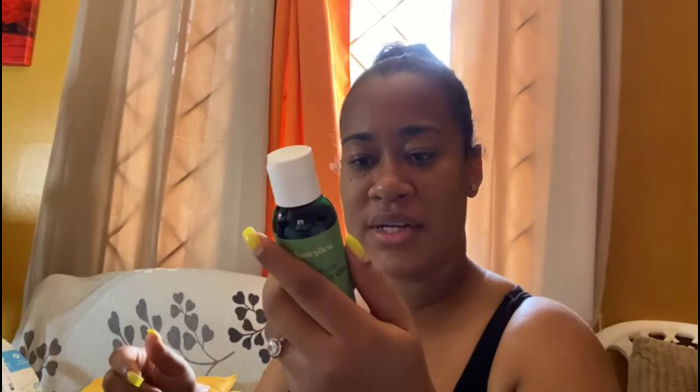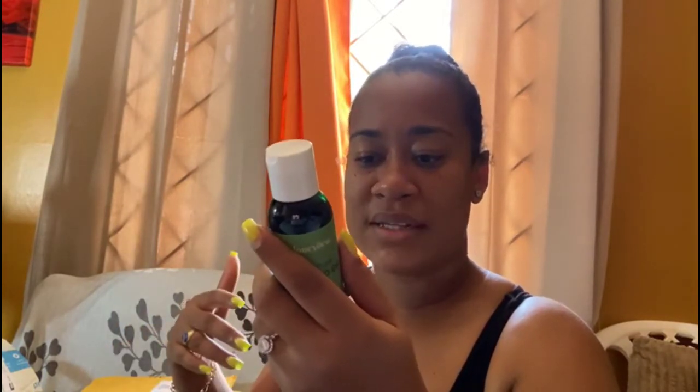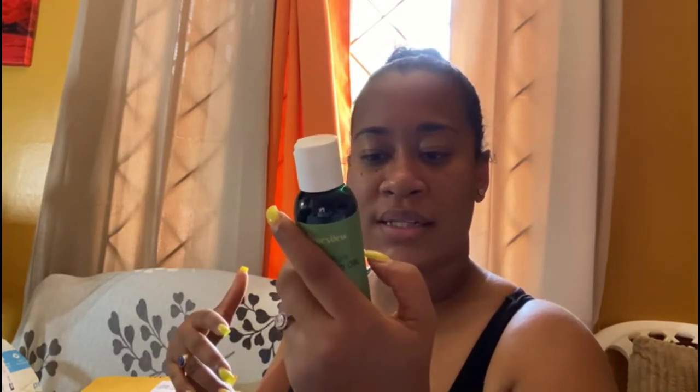Honeydew, 100% pure avocado oil. There you have it, guys. This is what I wanted. All right, smell okay. Really, I don't know, no scent, but I decided I wanted to try this, and I have some other products that I want to mix and try something. So guys, this can be used for your hair, skin care, and massage. Avocado oil in the building.